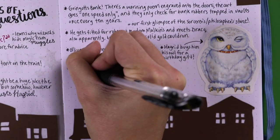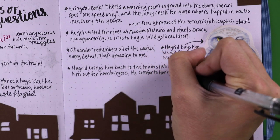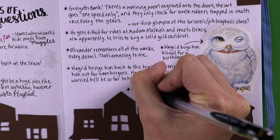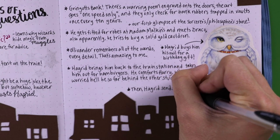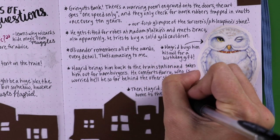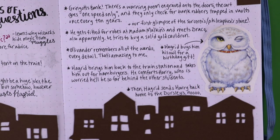Then Hagrid brings Harry back to the train station. He takes him out for hamburgers, and Harry's really worried that he'll be behind the other students, and Hagrid comforts him. He says everybody starts in the same place, and he's gonna be fine. Then he sends Harry on a train home to the Dursleys for another month. What? How did I forget this? How is Harry supposed to go back there for another whole month? And how dare Hagrid let him go back there after he saw the way that those people treated him?